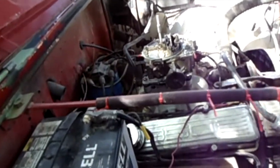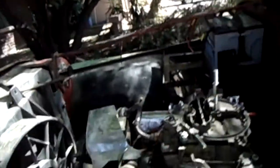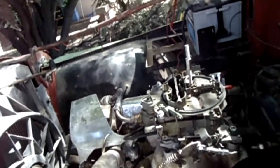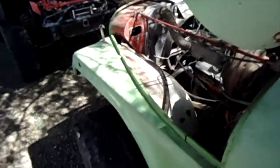I probably would have gotten rid of this thing if it wasn't so quick. It's just such a blast to drive. It's like driving a hot rod. And guess what? We don't even have wide open throttle yet. If I stomp on the gas pedal all the way down, okay, so the pedal is floored. The pedal will not go down anymore. Now look, we still have a quarter more throttle. We have 25% more throttle left.